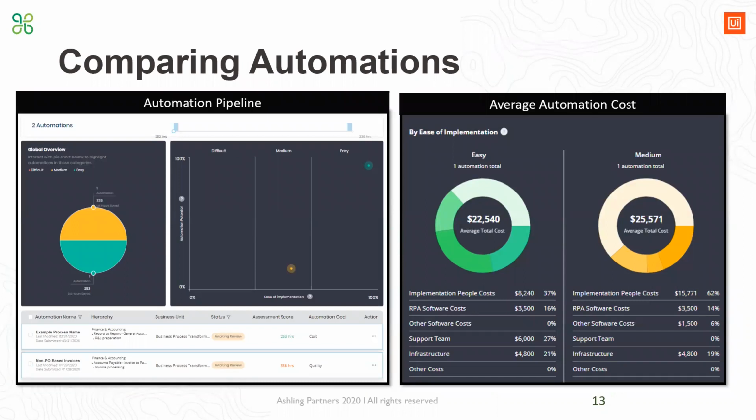One other great benefit of Automation Hub is that it's able to help with comparing automations and assisting with prioritization of those, as well as the evaluation by the Center of Excellence at the end. In the left graph, you can see once the process ideas have been submitted, it goes into this automation pipeline where they can be compared and contrasted and promoted on to qualification.